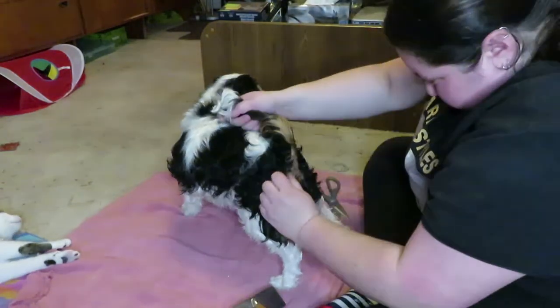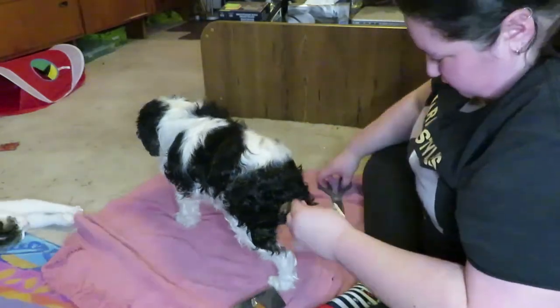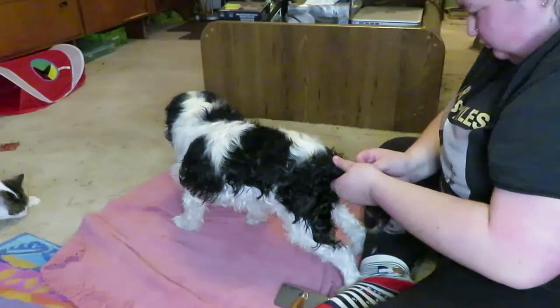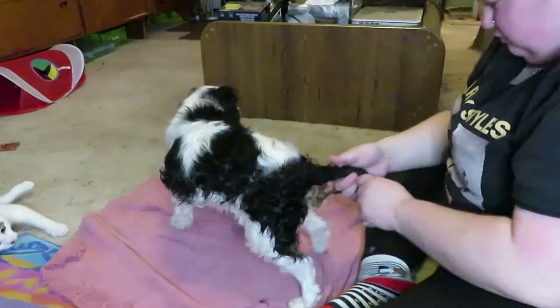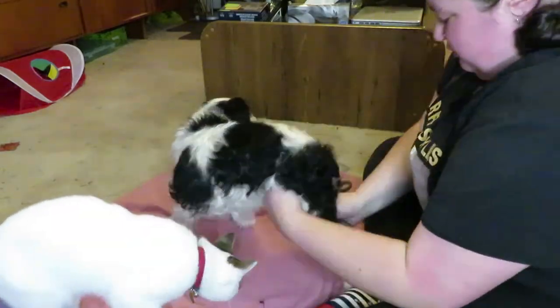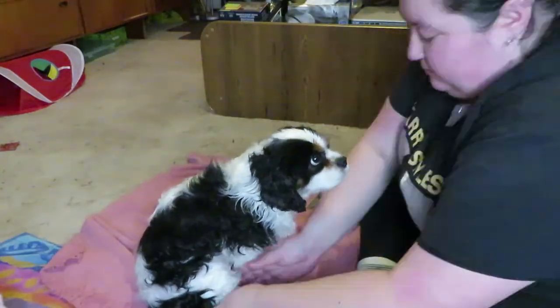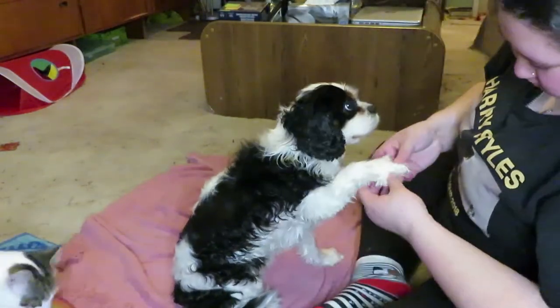So here I go, starting to cut some knots off around her bum. That is her biggest problem area besides her ears. She gets a lot of knots around her bum, I think because that's the part that kind of squats into the snow. But yeah, so I just cut a few knots off, try and brush her tail, though she's not really letting me, and then I work on her ears. I don't try and cut too much off her ears, but just right under them.